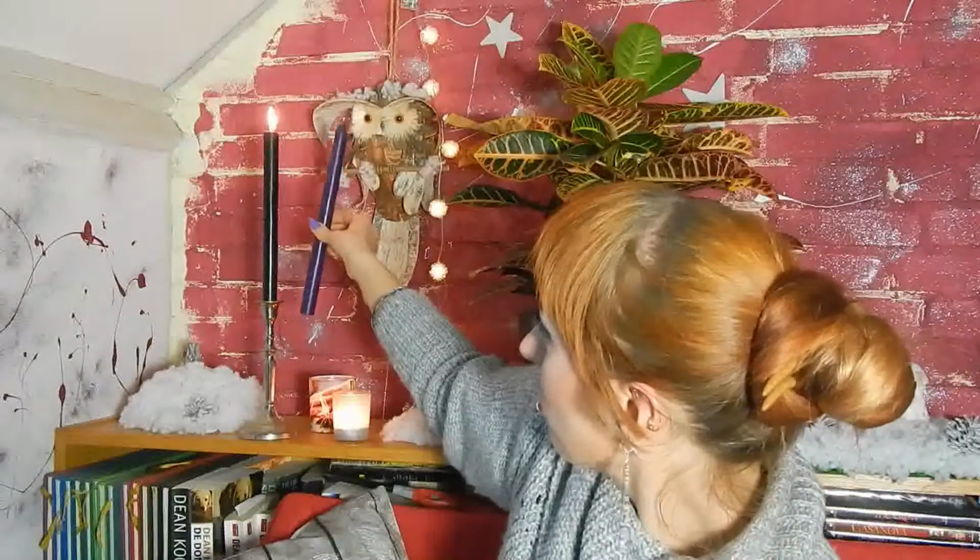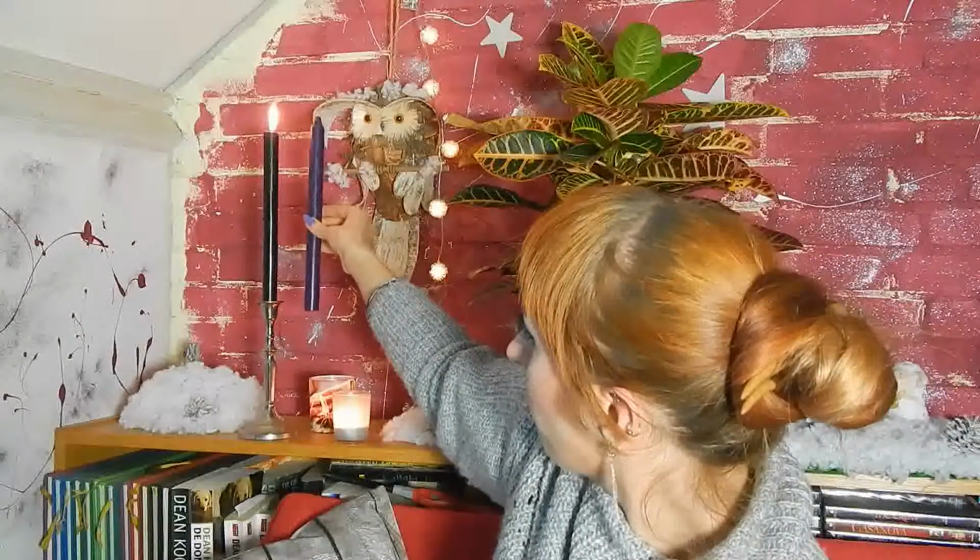These were 2 for €1. So that's pretty cheap for pretty rare colors of candles. This one is obviously black and the one I'm holding is purple, and those just look nice with the wall, which was why I specifically bought those. So yeah, I think they look sort of classy. They look nice. It's something different than tea lights.